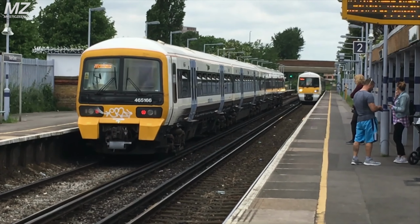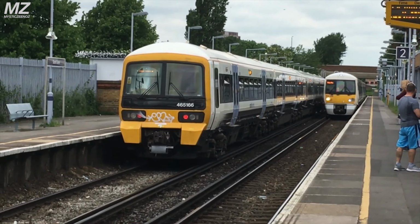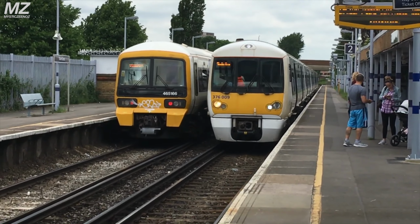These 3 routes would have a nice bit of rolling stock running along them. Players could seat the Class 375, 376, 377, 395, 465, 466, and Class 707.